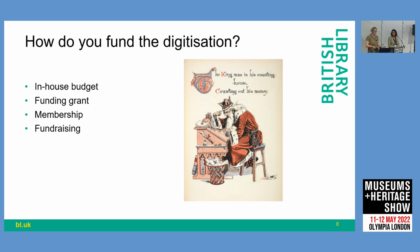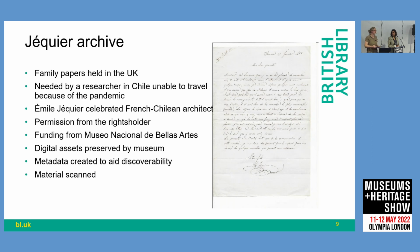We also wanted to give you a few examples of projects that we've done in the library, just to sort of show the different elements. So the first project is the Jacquier Archive project. For this project, we digitised family papers of the Jacquier family.